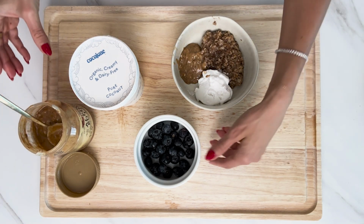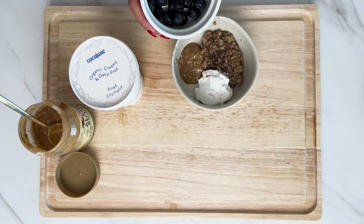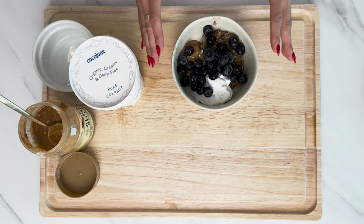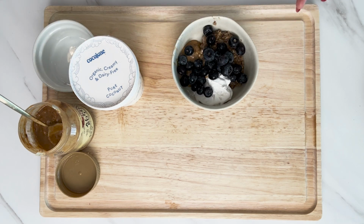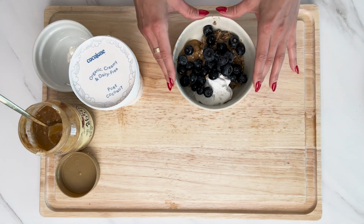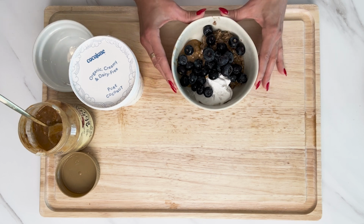And then we are going to add berries. So I have blueberries here. You can add whatever fruit you like. So this baby right here, we have protein from the collagen, from the flax seeds, from the almond butter. And I'm going to say it comes in just under about 30 grams of protein, and this will keep you full for your day ahead.